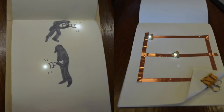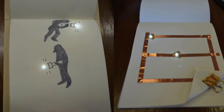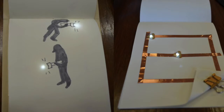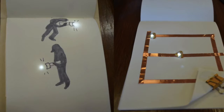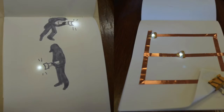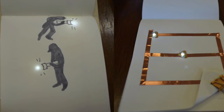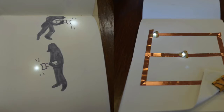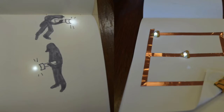And here's an example of what I mean when I say technology and literacy. This is from one of our YOUmedia learning labs in Philadelphia. It's a copper tape circuit. Using just LEDs, marker, and copper tape, you're able to develop the beginnings of a narrative and the beginnings of a story. So I'm really interested in the question, how can you use technology to tell a story? How can you use things like the beginnings of physical computing in order to tell a story?